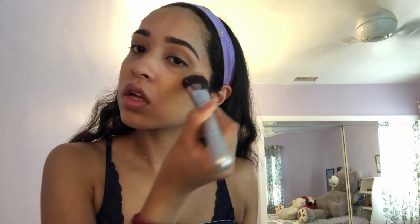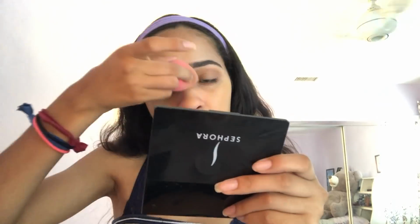So now we're going to take this IT Cosmetics foundation brush and we are just going to dip our brush into the foundation and just put it all over our face. This does not need to be blended or perfect. We're just putting the color down so that we can blend it out with our beauty blender. So now we're going to take our beauty blender and just blend everything out, making sure to get all the creases around the mouth, your problem areas, all of that.